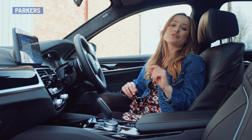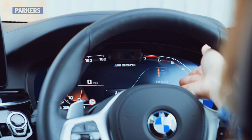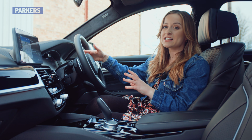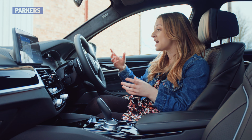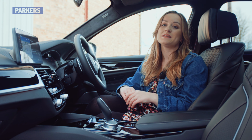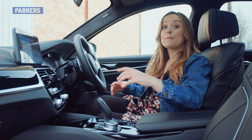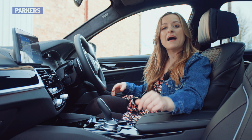Final tech point I want to mention concerns this digital dash display, because while it's easy and clear to understand, if you're expecting the customization and functionality of rival systems from Mercedes and Audi, then you will be disappointed. It is pretty limited in that respect. Meanwhile, cabin storage is about average.